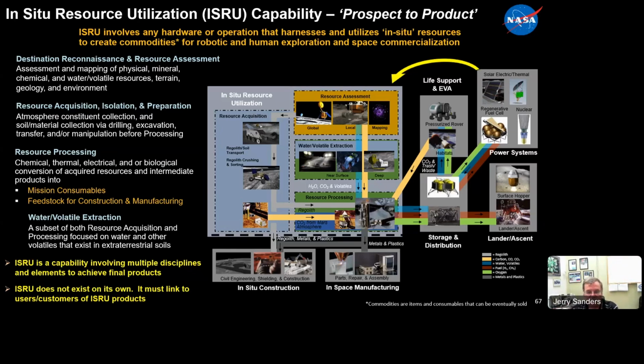So when you think of the prospect to product chain, it starts with destination reconnaissance and resource assessment. You need to know what's there, the physical, mineral, chemical, volatile aspects, thermal resistance, electrical properties, things like that, as well as the terrain and the geological context in which all those materials are found.